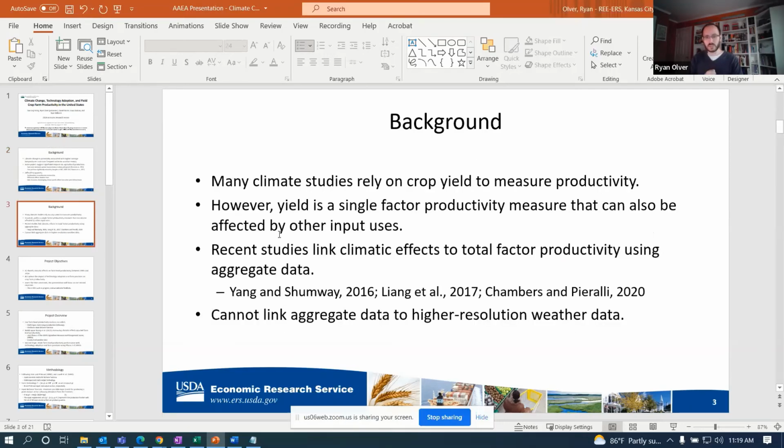A lot of climate studies rely on crop yield to measure productivity, but yield is a single-factor productivity measure that can also be affected by other input uses. Basically, you can compensate for yield reductions by adding in other things, which is masked by this type of study. There have been a number of recent studies that also link climatic effects to total factor productivity, but they use aggregate data. Unfortunately, this aggregate data is difficult to link to higher resolution weather data.